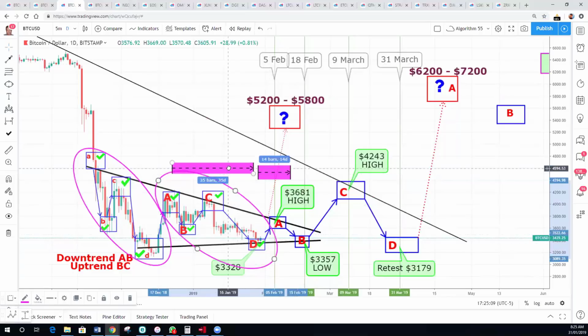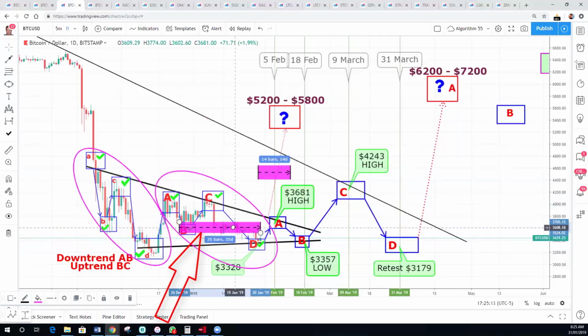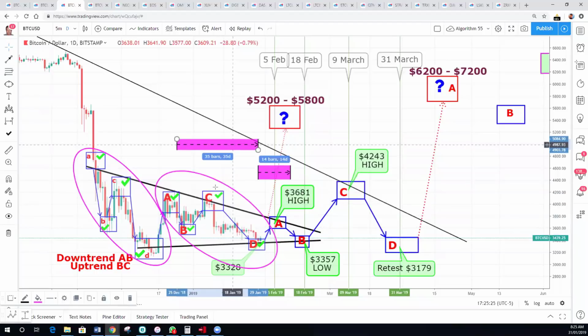Have a look at this purple line here. If you look at that, that is approximately 35 days of sideways action, where Bitcoin has an extended sideways action of 28 days. 28 of those 35 days are days that should not have been in this downtrend. Now I'm going to show you why this is going to create a huge turnaround for Bitcoin, bigger and faster than what we thought.